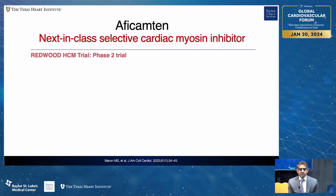Aficamten is a next-in-class selective myosin inhibitor, and it's unique in that it does not have those same med-med interactions. Also, it has a quicker on and off, so if you have an adverse reduction in your EF, you can quickly stop it and have a restoration in your EF.